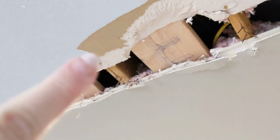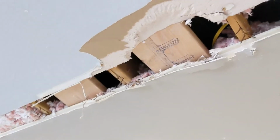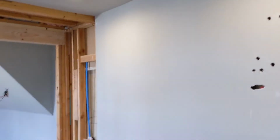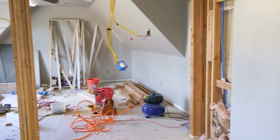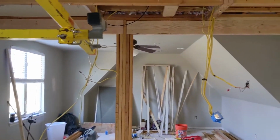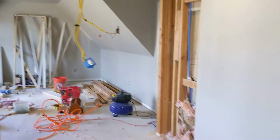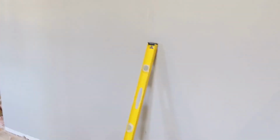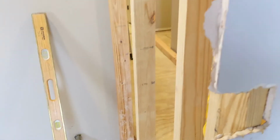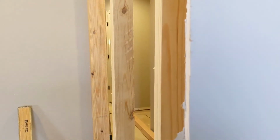That's the board my husband drew the concept on. It's now part of the ceiling. And look at how open that is. It's about ready for the drywall. Oh, I'm so excited. And there's that little wall, little L shape.